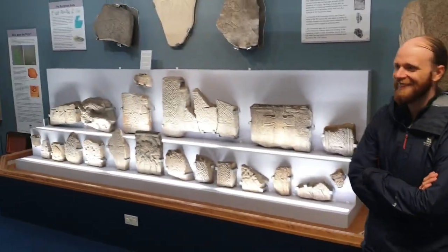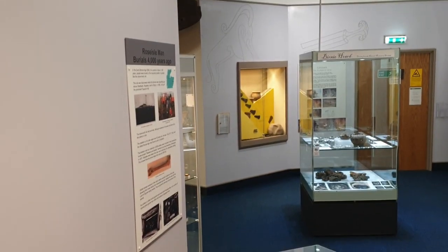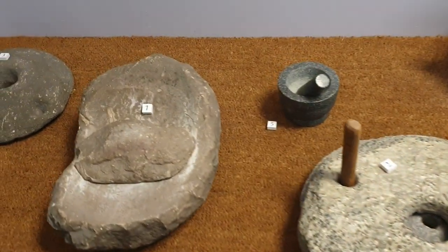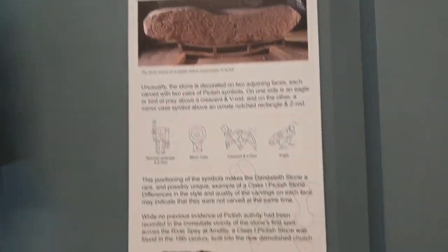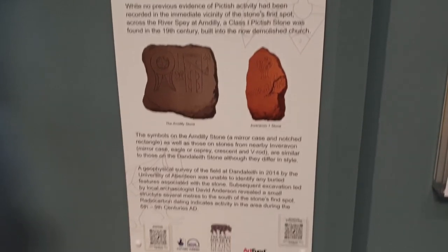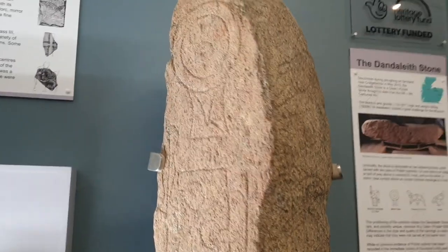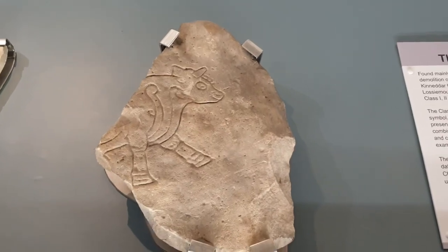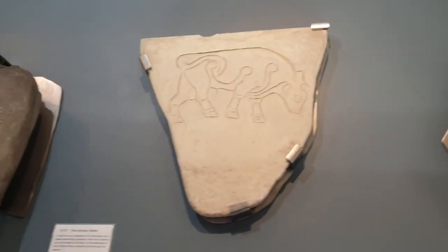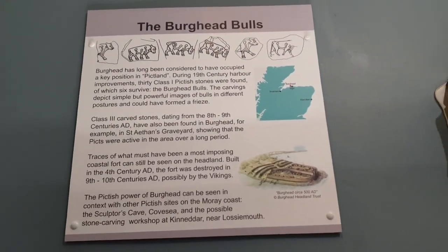This man is as tall as Connor. Spectre stones. Was a Rose Isle man. Rose Isle. Down the leaf stone. Oh yeah, I can see the bird. Oh, and it's so cute. Oh, the Burghead bowls, okay.